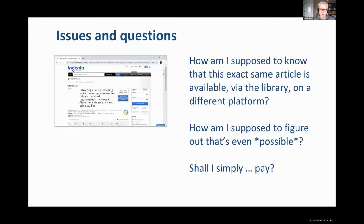And for me, when I started working at Utrecht University Library, that was really, really complicated. Just the fact that one article could be available in different locations and it's the exact same article. Why is that even the case? And I was working at the library. Imagine again, if you're an 18-year-old student and you're trying to figure it out. And we know that people will sometimes happily pay because they need access to articles like these.